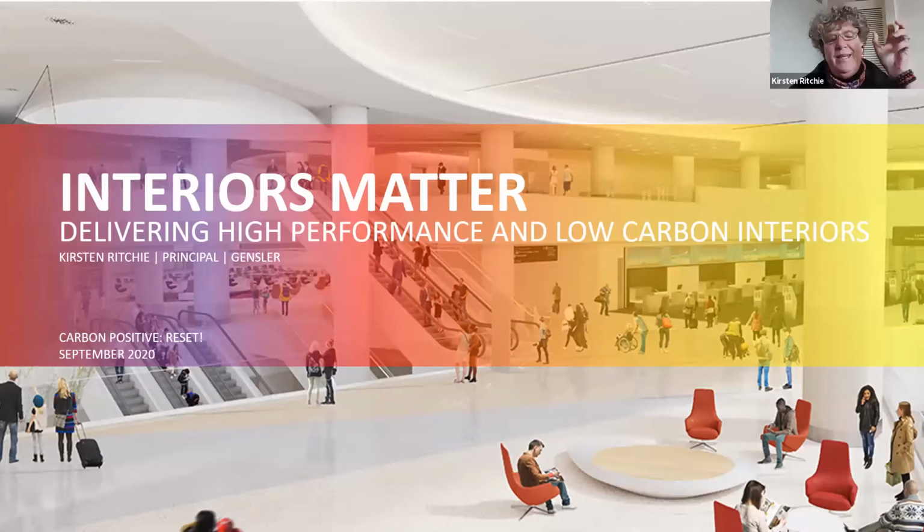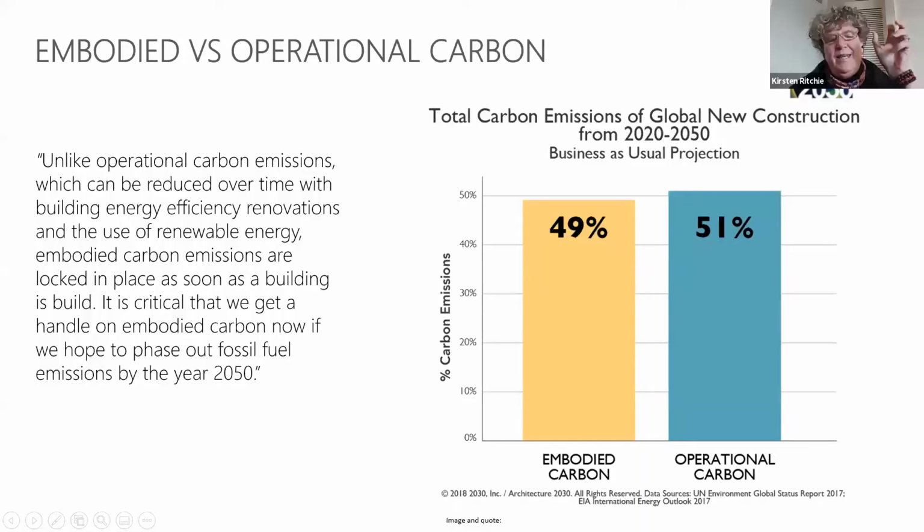Many of you have probably seen this slide a lot: embodied versus operational carbon from Architecture 2030. I wanted to highlight a couple of things. Traditionally we've thought that over the life of a building, about 20% of the carbon emissions are associated with materials and 80% with operations. In the very near term, over the next 30 years, that switches, and the embodied carbon and the operational carbon are almost equal.